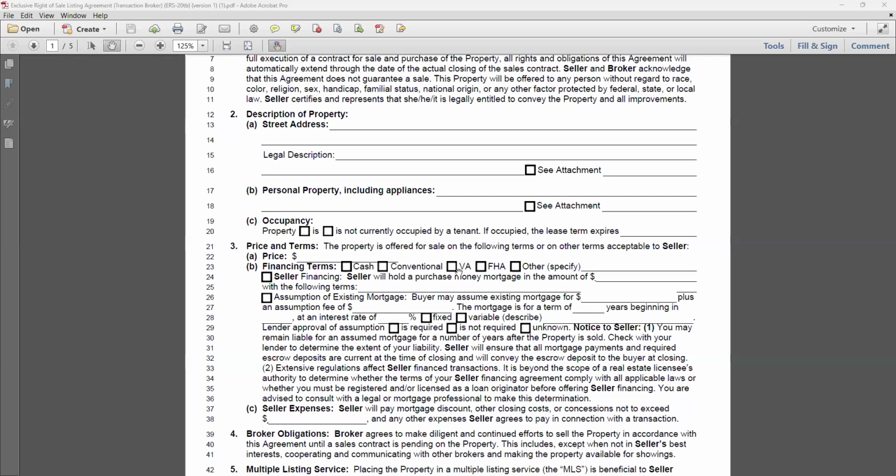Where we run into a problem is with VA and FHA. And what happens is there are some properties that you simply can't put VA or FHA on because they're condos. A lot of the condos are not approved for VA or FHA financing. It also could be a situation where maybe the person made some enhancements to the property, maybe an addition, or they converted a garage, and they feel that, okay, it's not going to be approved by FHA anyway. Just keep in mind that they could have the same issue with conventional.